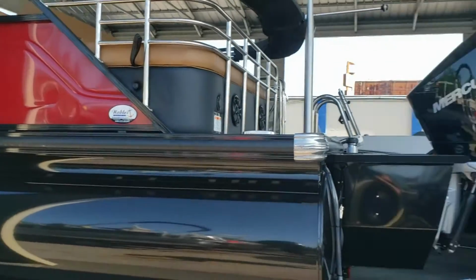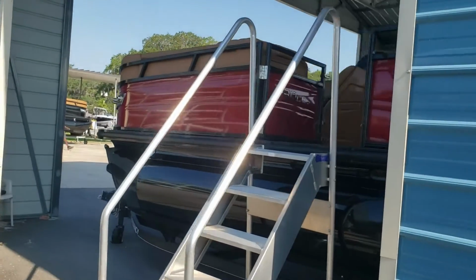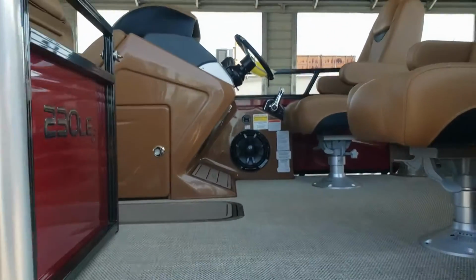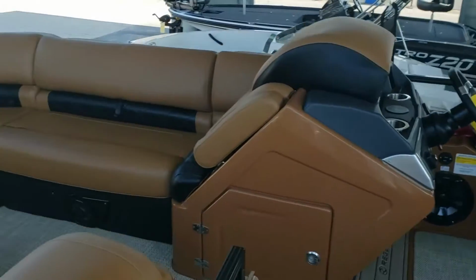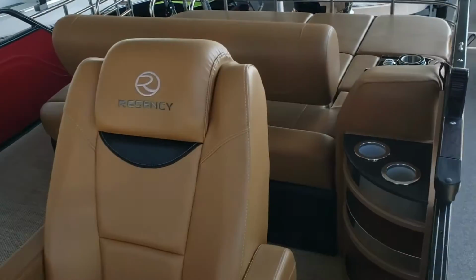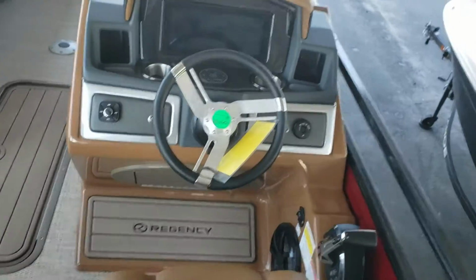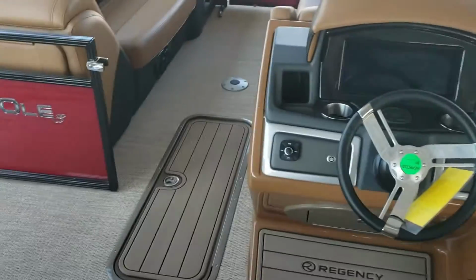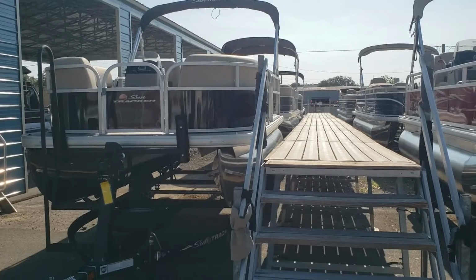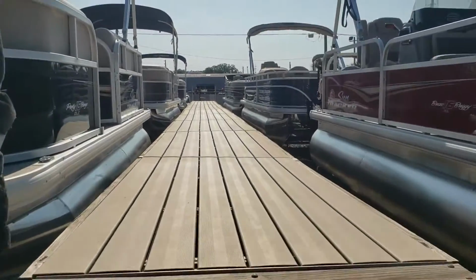23-foot Regency pontoon boat. Says it had engine. Oh yeah, Merc 300. I had a Yamaha 300 in the back of my Cobia. Let's go take a look at this thing. Wow, look at this layout. That's incredible. This is a big boat, folks. Pontoon boat. Big boat. That's the model right there. Sun Tracker pontoon boats. All right. Let's go check these out.